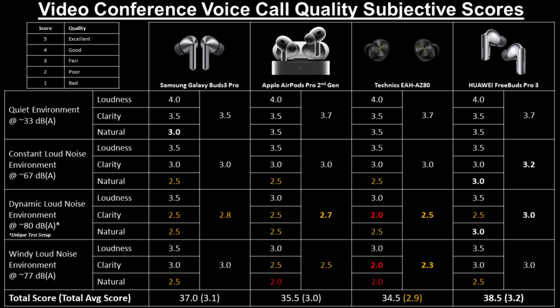The Samsung Galaxy Buds 3 Pro still sounded too synthesized, while the Apple AirPods Pro 2nd generation had a bit of a plugged nose sound to it, while the Technics EAH-AZ80 had an echoey sound signature. The HUAWEI FreeBuds Pro 3, on the other hand, had a more natural sound signature and thus scored the best overall in this category.